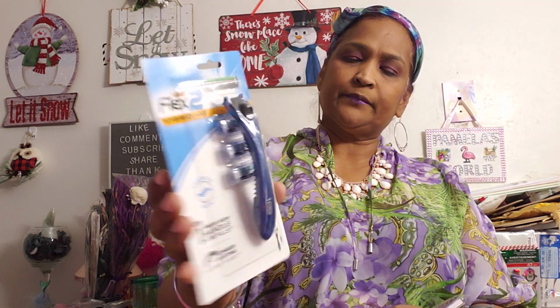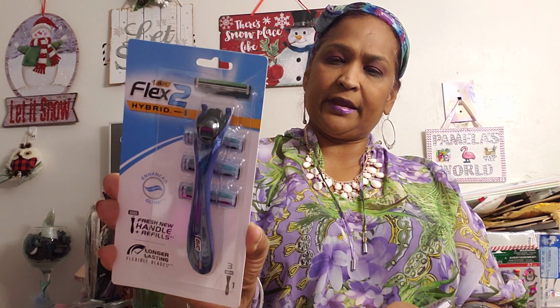So I got these, and these are by Big Flex 2 Hybrid, fresh new handle and refills. It comes with 3 refills, and this is reusable. So I got that, and I also got this 3D Motion Magic notebook, and there's 3 to collect. Glammin' Kitty, which is the one I have. Feeling the Burn, I didn't get that. Cosmic Zoo, I didn't get that. By Dimension, so I didn't get that. So this is the one I got.